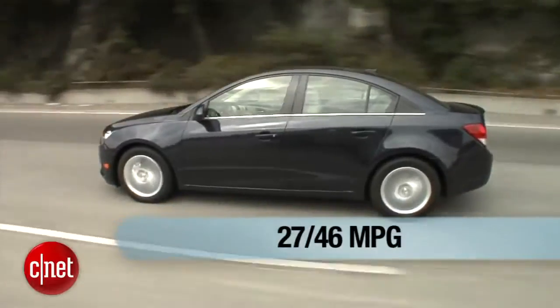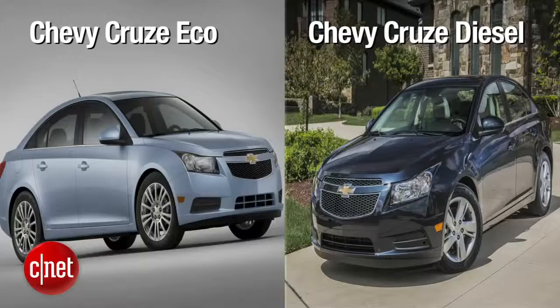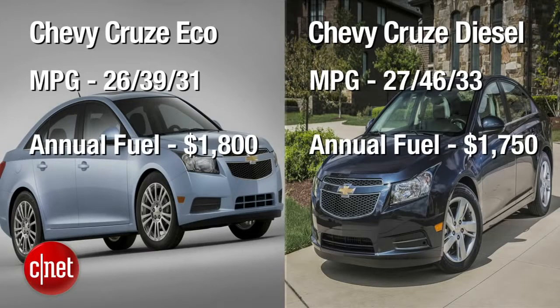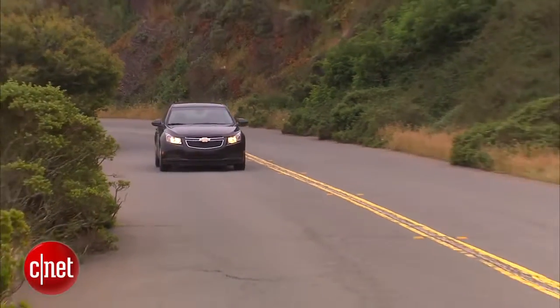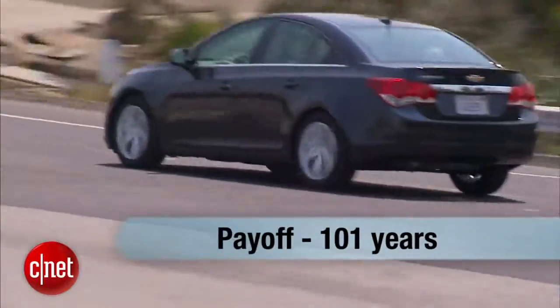Notice, the mileage is what's interesting. 27/46. Hello, Dean. That's a nice number. A Cruze Eco gas gets 26/39, average of 31. Cruze Turbo Diesel gets 27, a big 46 on the highway, but only averages 2 miles per gallon more, 33. Annual fuel cost is only $50 less on the turbo diesel, but the MSRP is over $5,000 more because the diesel has 4-wheel ABS, remote start, leather interior, available with a sunroof, heated seats, and even more. So if you don't care about the extra equipment, the math is pretty harsh. It's a $5,000 delta paid off at $50 a year, over a century.